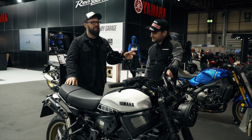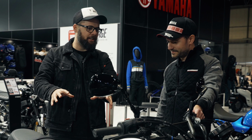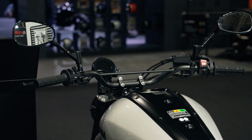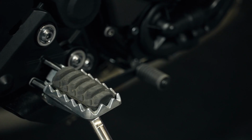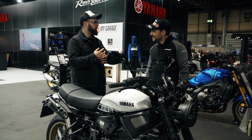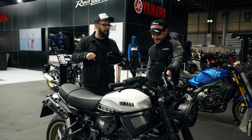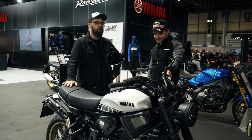But more than that, I think Yamaha would also agree that it's not a bike you'd ride excessively off-road. There are other bikes in the lineup that do that, but the fact that it's got those scrambler bars and some chunky foot pegs makes it one of those bikes that you want to ride on little country back roads, and chuck it around a bit and it'll take it all on without kicking up a fuss. So this looks like a lot of fun to me.